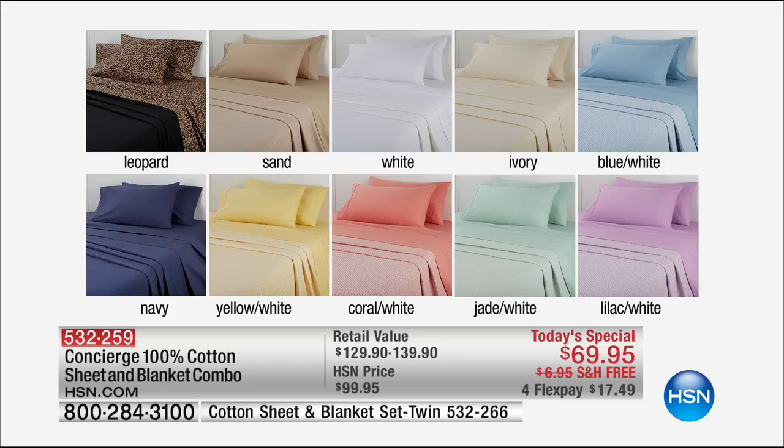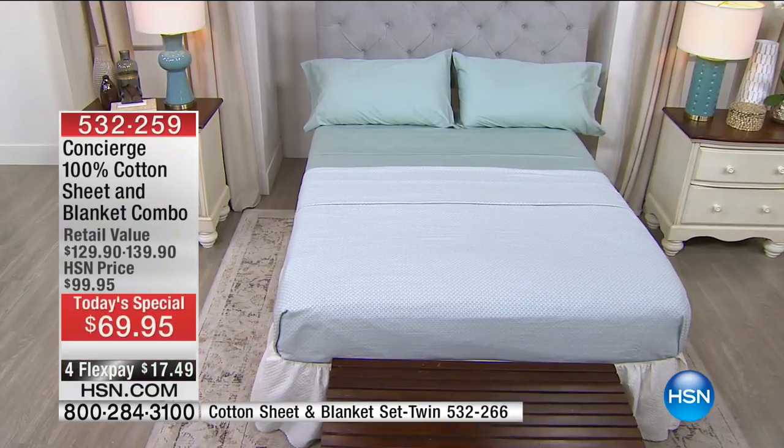Now, we've got solids, and we also have these yarn dyed sets, which are those beautiful contrasting ones you see on the bottom row. The bottom two, coral and jade, are going to be our first sellouts. Those will go early in the day, if not through the overnight hours tonight. Final quantities on both of those.